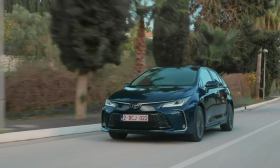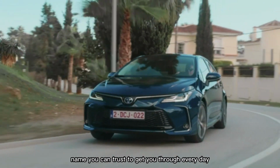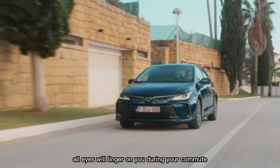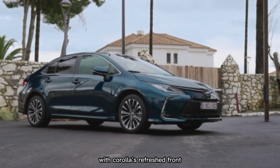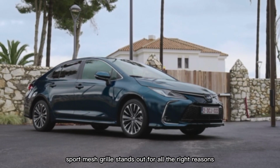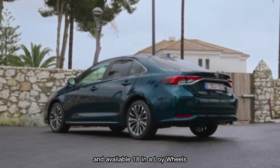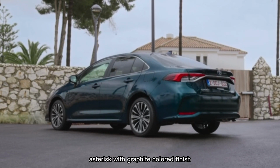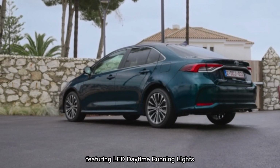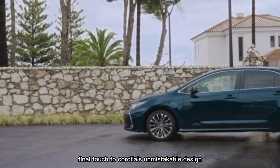Refine your routine. Legendary reliability and innovative technology make Corolla a name you can trust to get you through every day. Modern yet timeless. All eyes will linger on you during your commute with Corolla's refreshed front and rear fascias. The SE and XSE grade sport mesh grille stands out for all the right reasons, and available 18-inch alloy wheels with graphite colored finish add to its unapologetic profile. Distinct headlights, featuring LED daytime running lights (DRL), add a dazzling final touch to Corolla's unmistakable design.